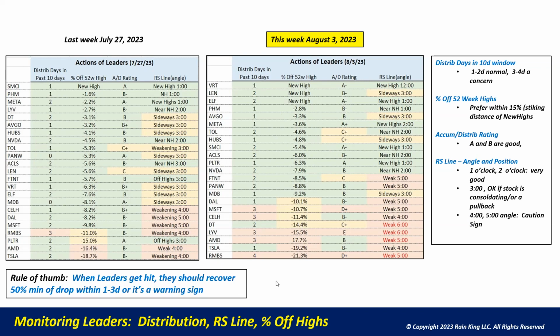best. Now, on Wednesday, that really nasty down day, a lot of stocks, a lot of leaders got hit hard. And what I look for when they get hit hard is I want to see the leading stocks recover at least 50% of that drop within 1 to 3 days. If they can't recover at least 50%, it's a real warning sign that things may be changing. So today is only the second day, so we'll have to see how today closes and Monday is closed, and then take the temperature and see which of these leaders are recovering or are we seeing more deterioration.